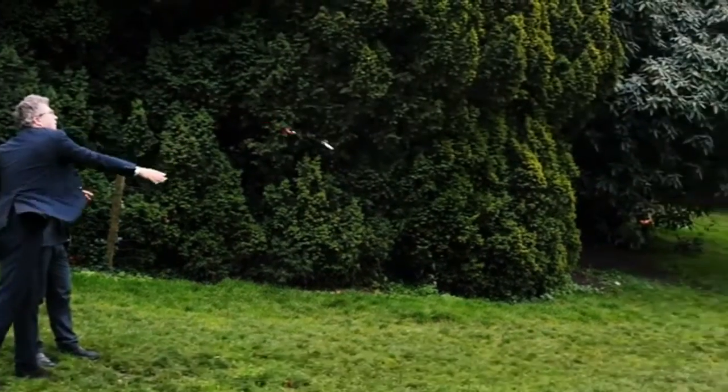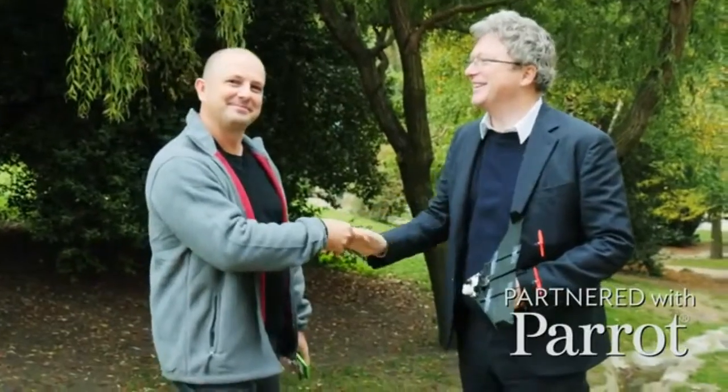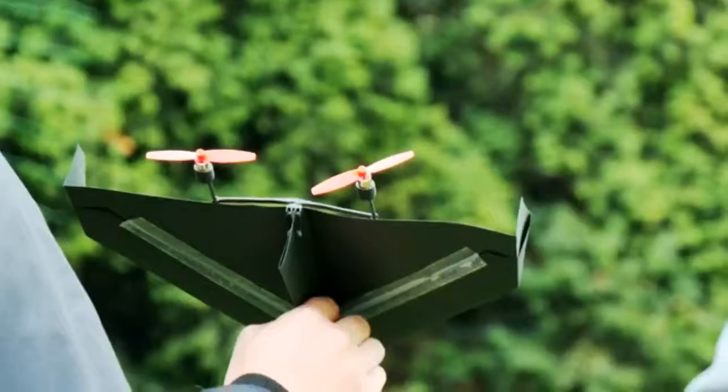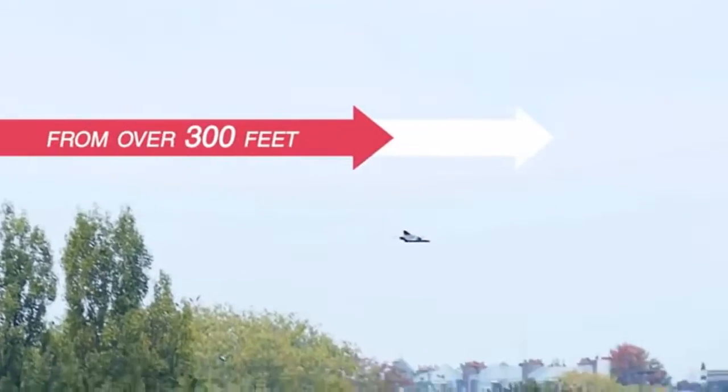Shai wanted to create the most immersive real-time experience. That's why he partnered with the good folks at Parrot, world experts in wireless streaming and creators of the AR drone. With their help, PowerUp FPV streams live video over Wi-Fi from over 300 feet.